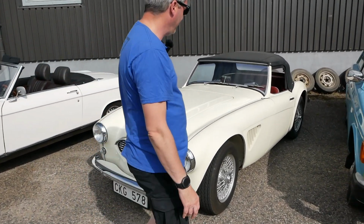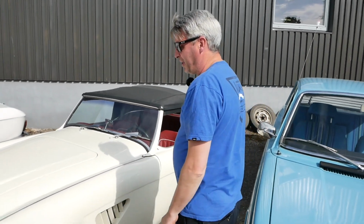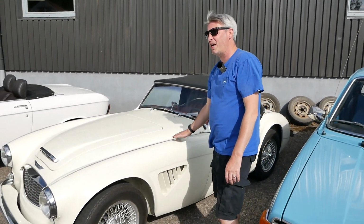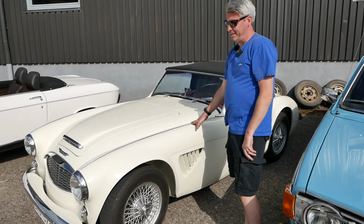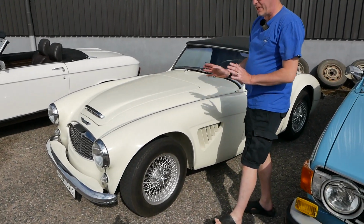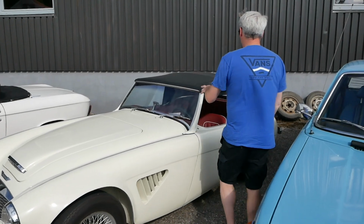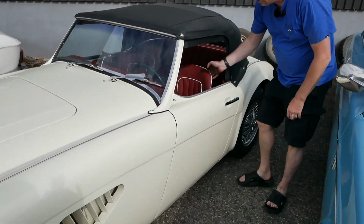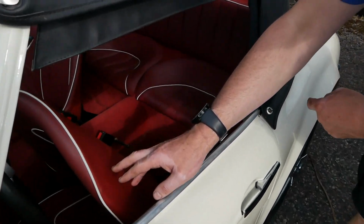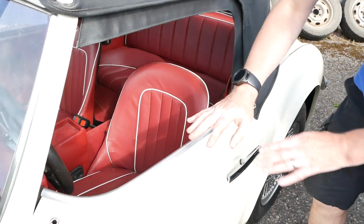It's just fantastic. Wire wheels, new fully restored body. This has got history from being raced in England in the 60s. It's got a few extra wider wings, which they've kept in the renovation to keep the history of the car, which is good as well. New soft top, new interior. This is the 2+2, so you've got a back seat for slightly smaller people. And then it's just great.